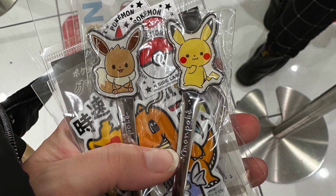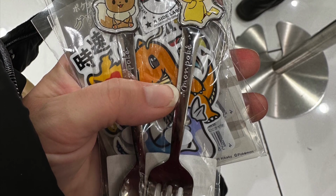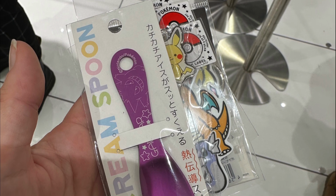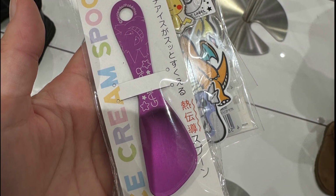Also, anybody who knows me well knows I'm a weirdo and I love eating with really small spoons and forks, so when I saw these, I had to grab them, along with some stickers and such.